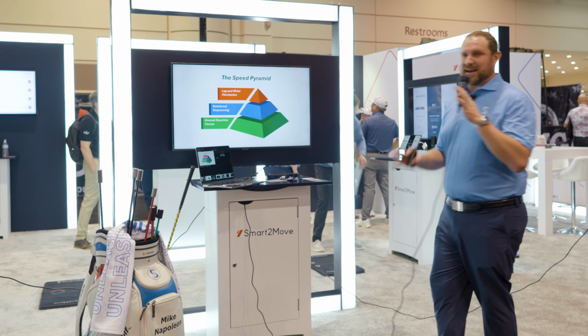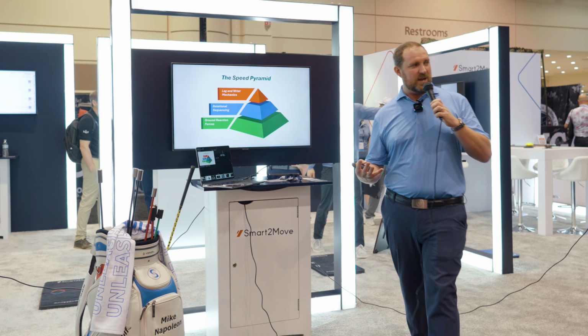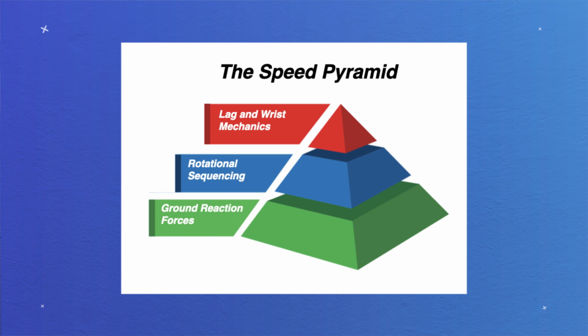First thing that I would look at is, at SuperSpeed Golf, we look at swing mechanics in general as a holistic concept that we call the speed pyramid. So this really looks at how a player is interacting with the ground, how those forces and torques created are going to influence the body rotationally, how that rotational sequencing is eventually going to translate out the arms and club and hopefully right into the golf ball to max out club speed.